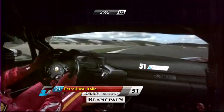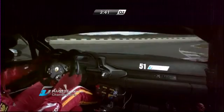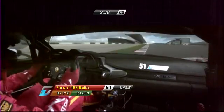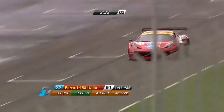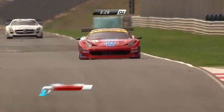On board the other AF Corsa entry, the number 51 car of Glyn Geddy now, hasn't really set a representative time yet, though. So he might be doing it now, so let's have a look and see as we wait for this car to come across the start-finish line. 22nd. Yeah, that's not... I would have expected more.